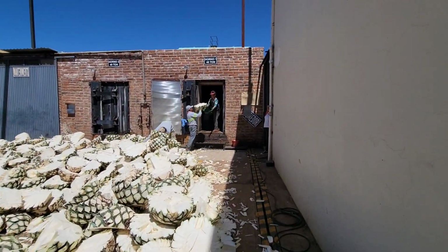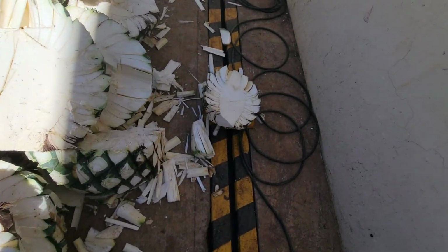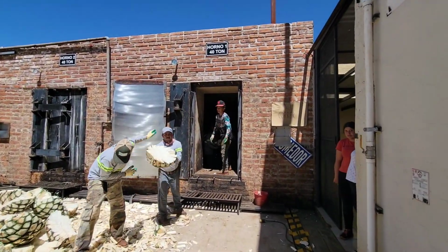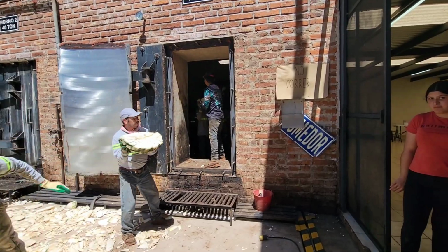Yes, Dan, watch them load the oven. You can see all the cutouts they made at Cocoyo. It's a whole family affair. Hola.